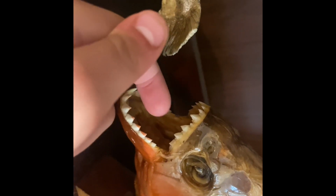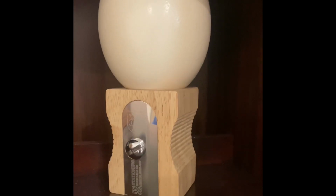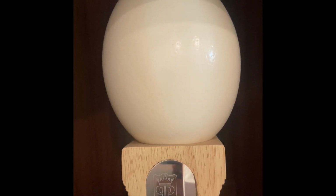Imagine that. Whoo-wee. Next up is this ostrich egg. This is just something cool that we decided to add in because not everybody has an ostrich egg. So yeah.